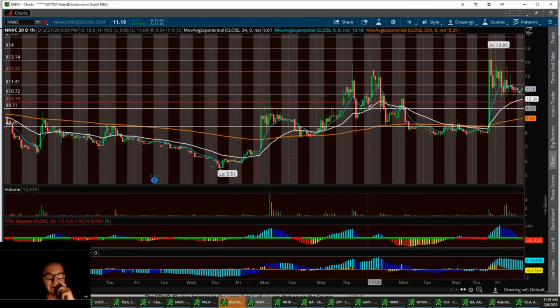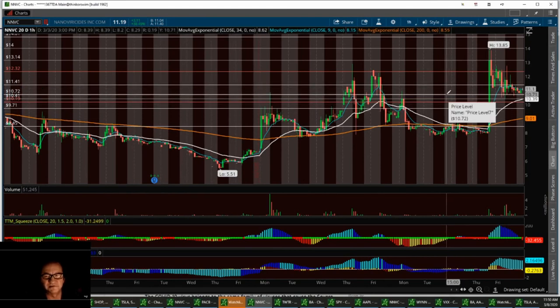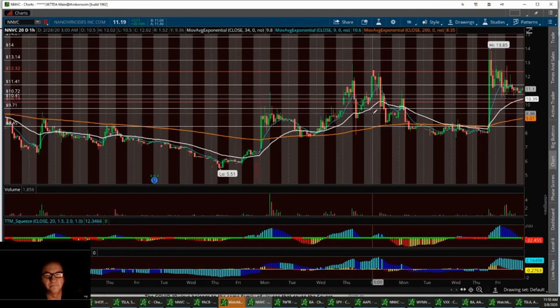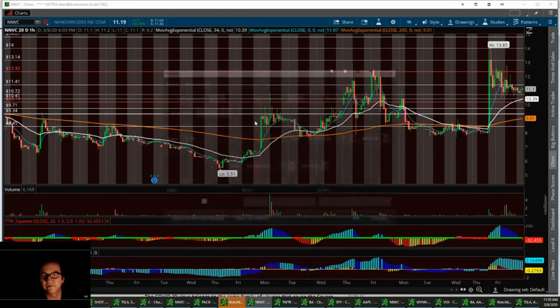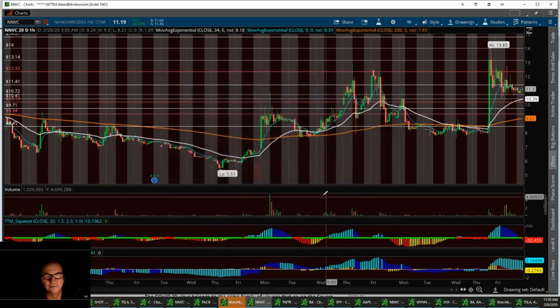I have a red line support here at 10.19. I don't want to see it go much lower than that. That can be adjusted to this little area right in here at 10.41. So that's going to be your little channel of support level. If it does break this support level of 10.72, it can fall back and hit this resistance high that we had back down here at 9.34. So that's going to be your low entry if it does dip on down that low. It's going to be that 9.34 area.